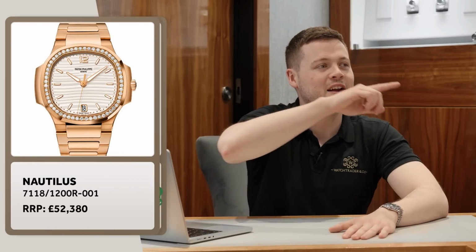The case size is 35.2 millimeters. Lady size Nautilus. It's a stunning watch, and just so high in demand. Yeah, I know it's on the dial as well. It's not straight lines like the men's one. It's kind of like slightly wavy, isn't it? Yeah.